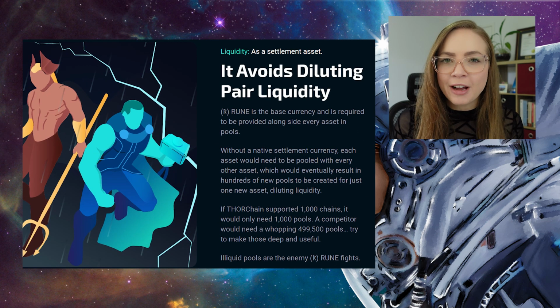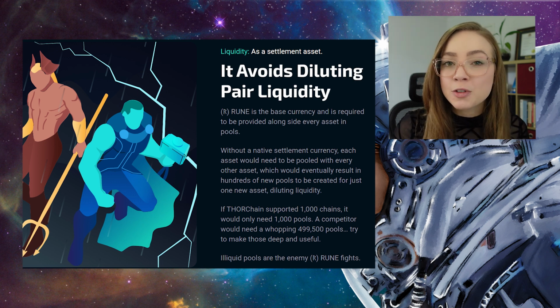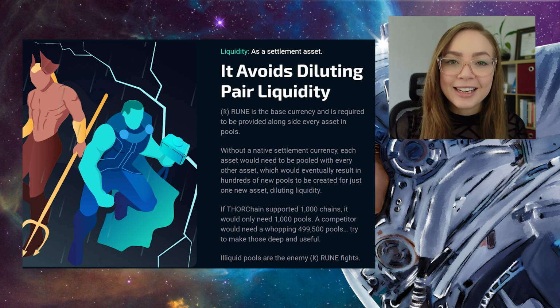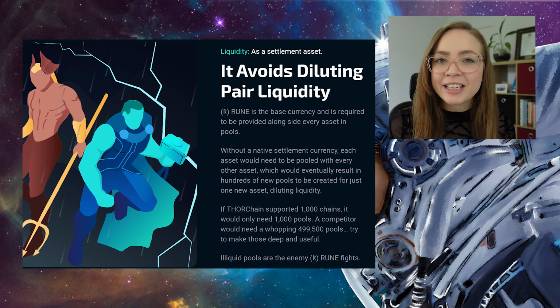This allows the upcoming Asgard DEX, which is the first decentralized exchange built on Thorchain, to avoid diluting pair liquidity, which could occur if you have multiple liquidity providers. This involves, for example, ETH to RUNE, USDC to RUNE, and keeps all pooled assets extremely liquid. RUNE can therefore be the main settlement asset, the same way that ETH is the main settlement asset on Uniswap.